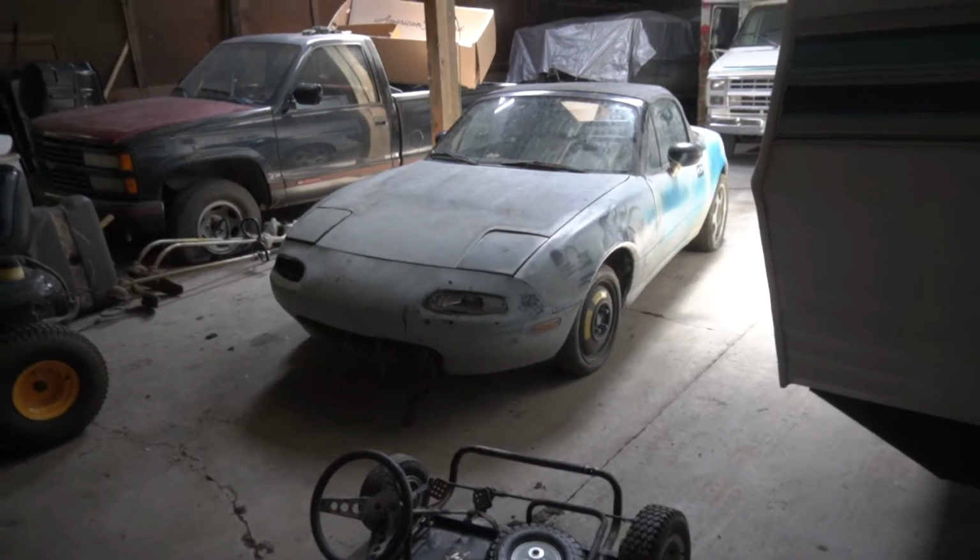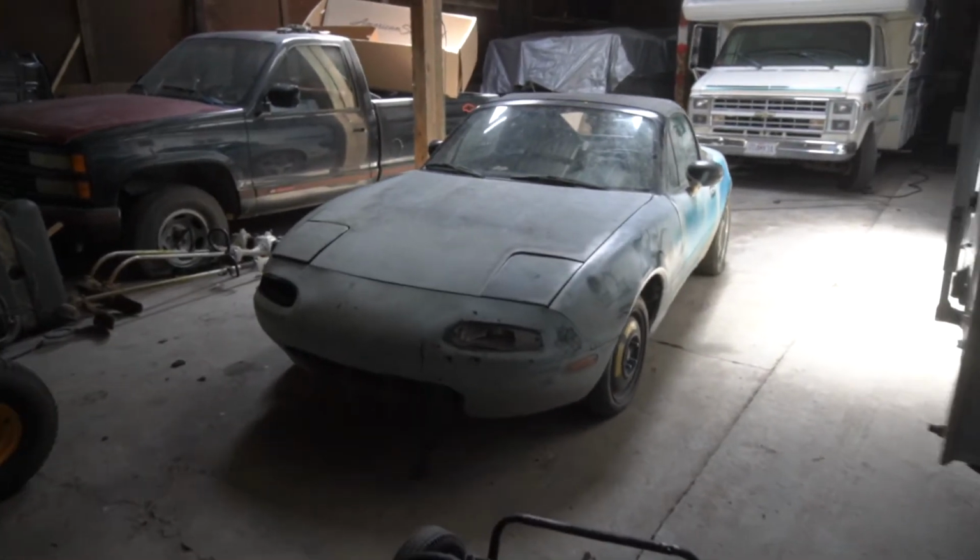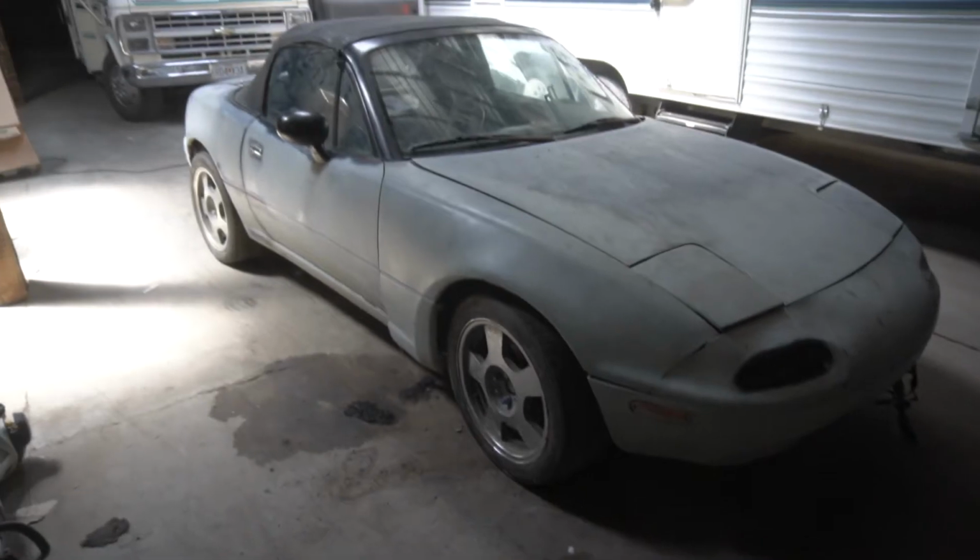This is what we scored this week. Maybe it's 95. It's either 95 or 96. Plan was I was gonna buy it and we were gonna build another Miata cart. But when I got there to look at it, I think it's way too nice to cut up. Despite this bad paint job that's just got some primer and has some interesting stuff on it.